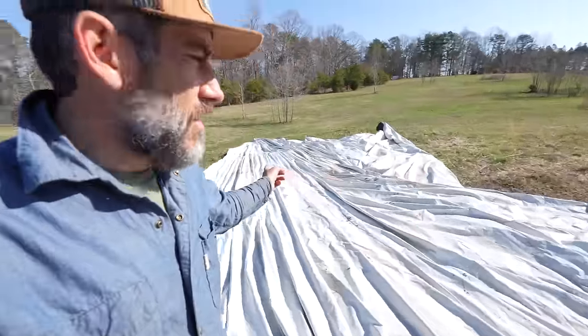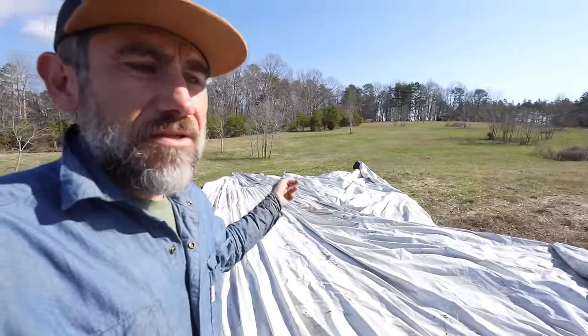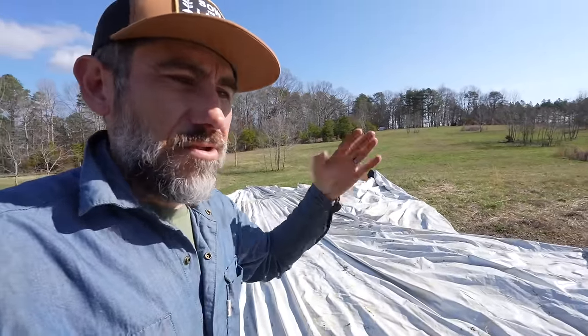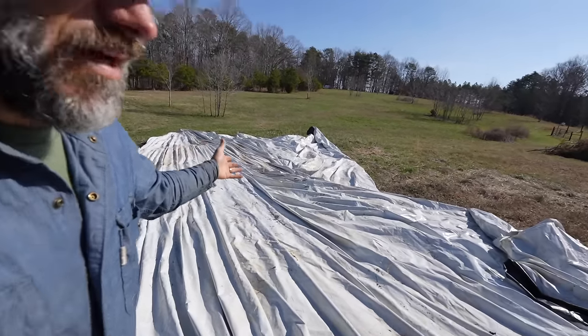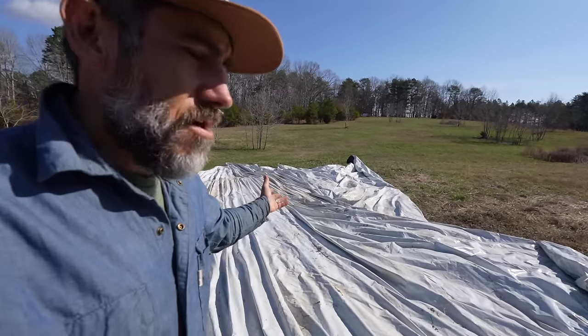This one's from Farmer's Friend. This doesn't break down. Eventually that regular black plastic is just gonna break down. But this one is gonna last longer. We've actually had this plastic for 8 years.